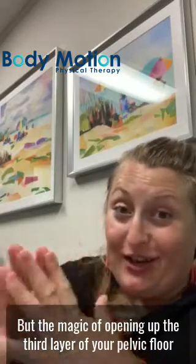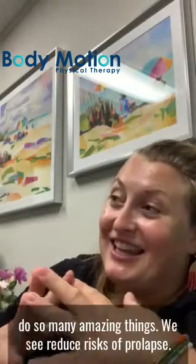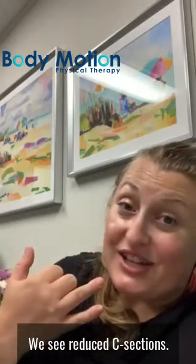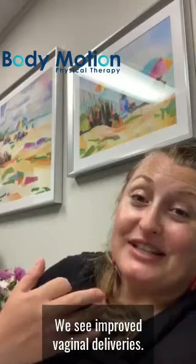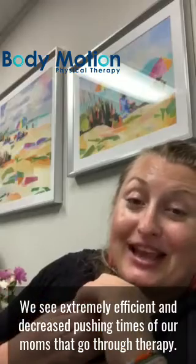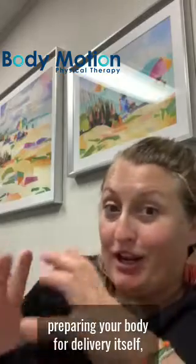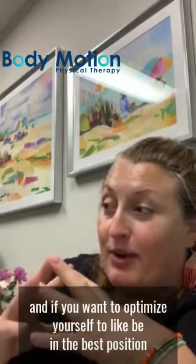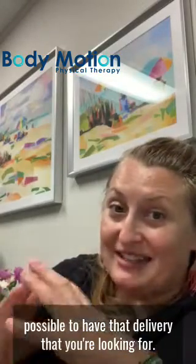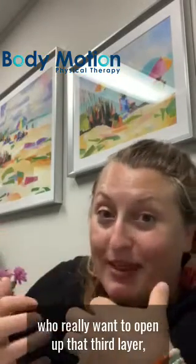But the magic of opening up the 3rd layer of your pelvic floor during your pregnancy does so many amazing things. We see reduced risks of prolapse, we see reduced C-sections, we see improved vaginal deliveries, we see extremely efficient and decreased pushing times of our moms that go through therapy. So if there's one thing I can tell you as far as preparing your body for delivery itself, and if you want to optimize yourself to be in the best position possible to have that delivery that you're looking for, you need to be working with a pelvic expert physical therapist. You really want to open up that 3rd layer.